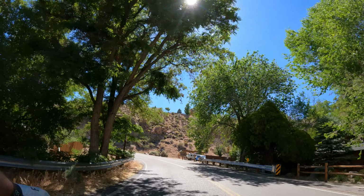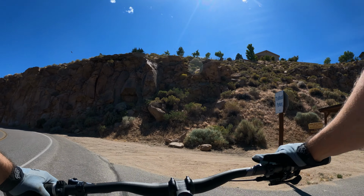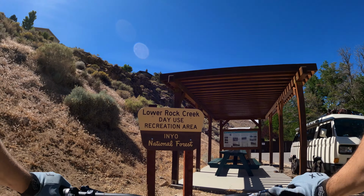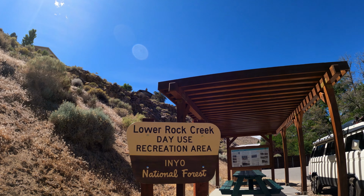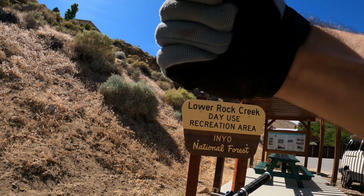Go back to the parking. Gorgeous views, nice technical stuff, fast flowy sections. All right, Lower Rock Creek Trail, boom, you got it all. Thank you, beautiful people, for sticking around and exploring this trail with me. If you're ever passing through Highway 395 through Bishop, stop by and do this trail. It's only about a mile away from the highway. It's not a bad detour.